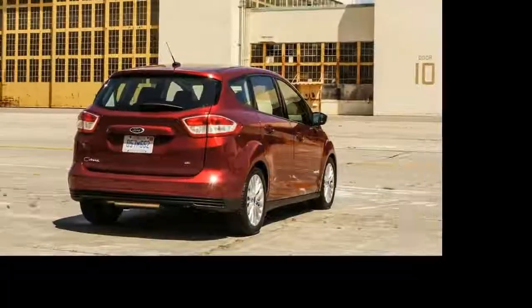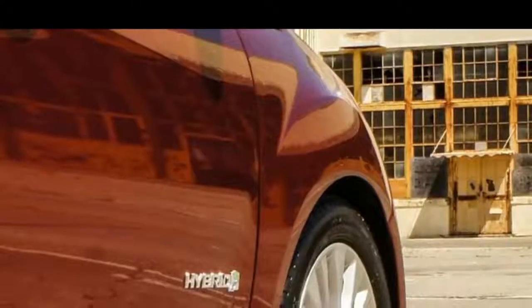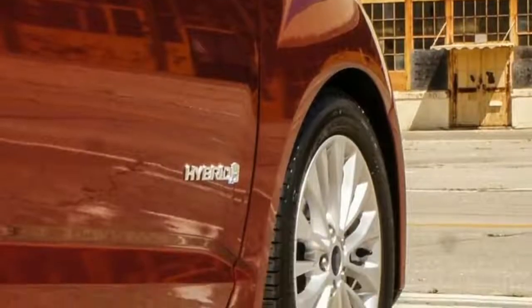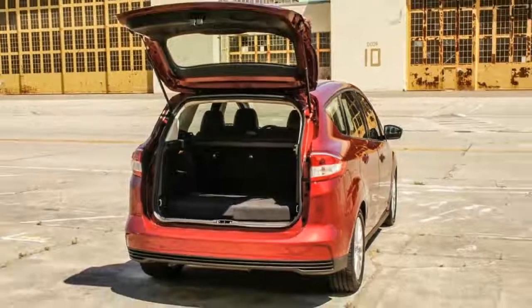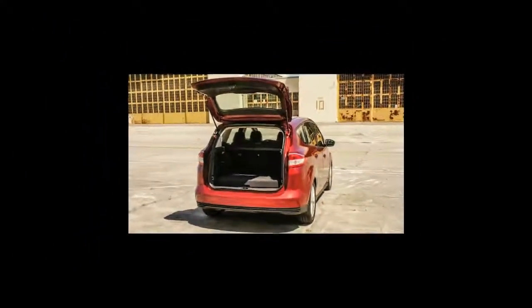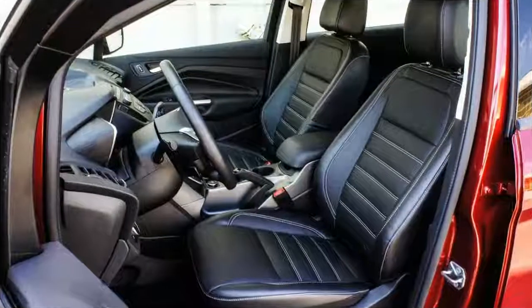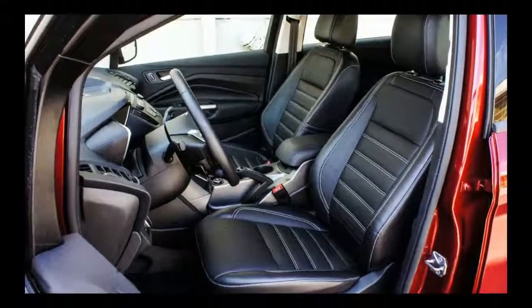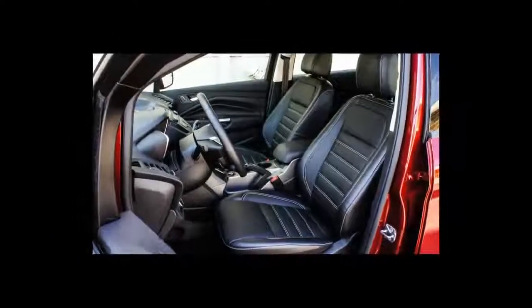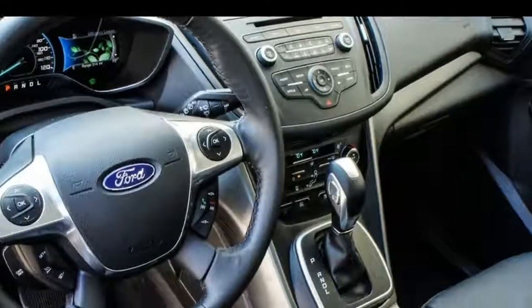The base model 2017 Ford C-MAX SE Hybrid starts at $24,175, while the titanium trim goes for $27,175. I would opt for the C-MAX Titanium, as it not only comes with Sync 3 standard, but also a robust Sony audio system. If I didn't care as much about stereo quality, I would go with the base SE trim, and add the $1,200 201A equipment group, which adds a non-navigation version of Sync 3.